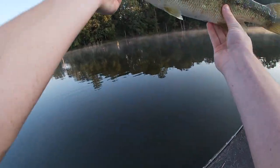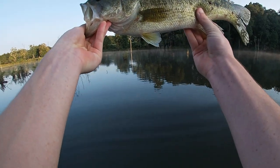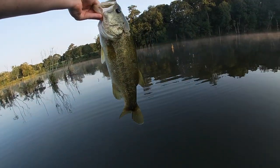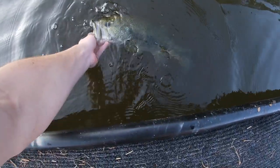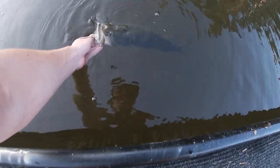All right, fish number two that has hit the boat. Not a bad one. They've all been averaging about the size of the day. Not a bad fish. It's probably a little pounder, pound and a half. Guy completely screwed up my frog. Don't be messing with my expensive frog now. All right, we're gonna have to bump.